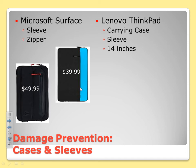Again, why we suggest these is because they have these zippers, okay? And as you saw, that stylus can be lost very easily, so we want to prevent that. So that's why we suggest these. On the website, you can click on those links and purchase it online.